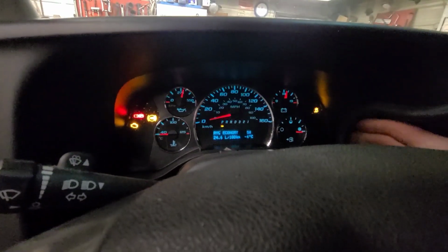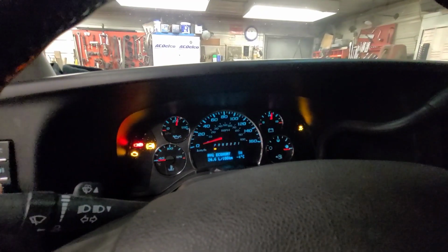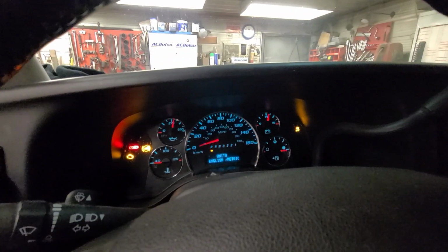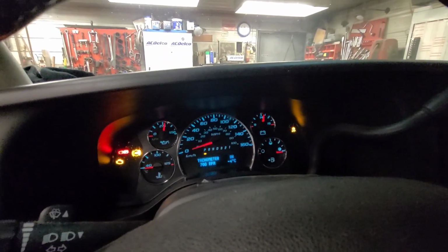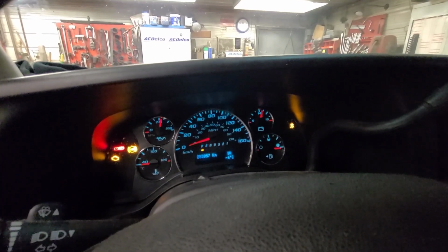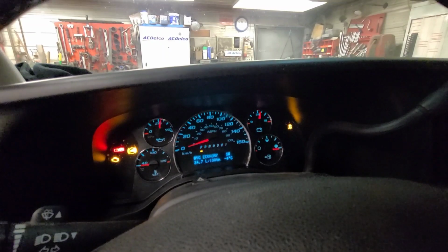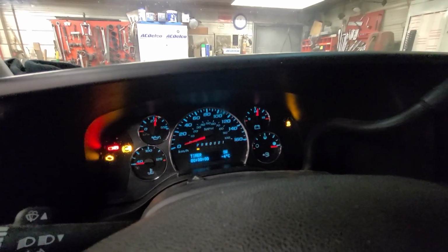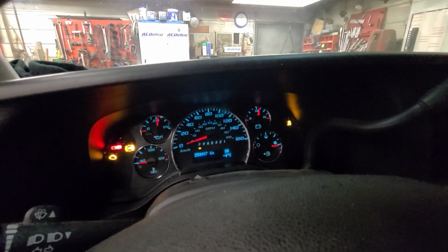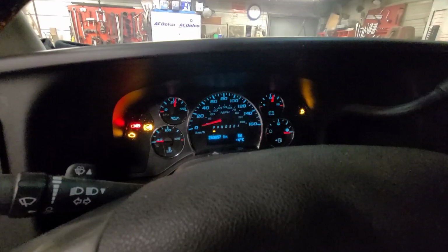What's the mileage on it? Where's the odometer reading here? That's not very good fuel economy. 253,000 kilometers, averaging 24.7 liters per 100 kilometers. That sucks. 253,857. Let's put the scanner on and see what we got for codes.